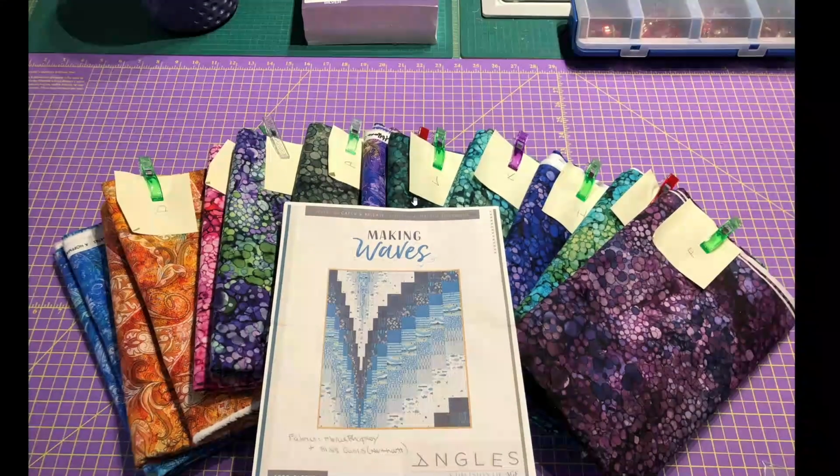So I'm not doing that. I just went in and found some pretty fabrics. I'm doing it in teals and purples and blues, and there's some orange in there too. And if you notice, I have them already labeled because there was a chart inside the pattern showing you how to arrange your fabrics, moving from your lightest to your darkest. So although I don't really have maybe something that's really, really light, this is how I've organized my fabrics. I think it'll be really pretty when it's done.